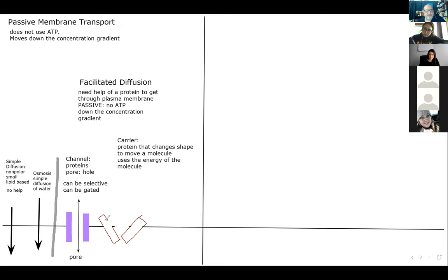So it's this protein, or series of proteins, and it has a binding site on it. What happens is a glucose molecule comes in, and when that glucose molecule binds with the protein, it causes the protein to change its shape. And now suddenly this protein is going to be open on the inside.